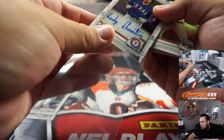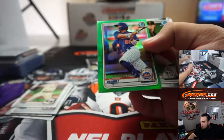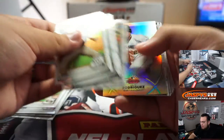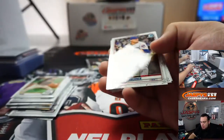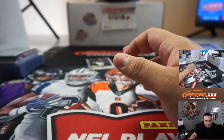Randy Florentino for the Texas Rangers, going to Mark. We got Francisco Alvarez, green for the Mets. Jasson Dominguez. That dude looks like the Hulk, man. He was crazy.